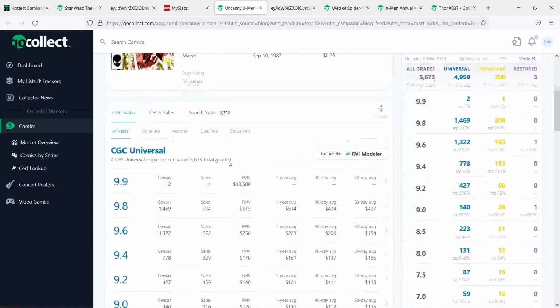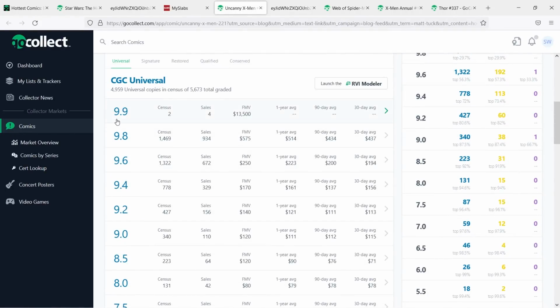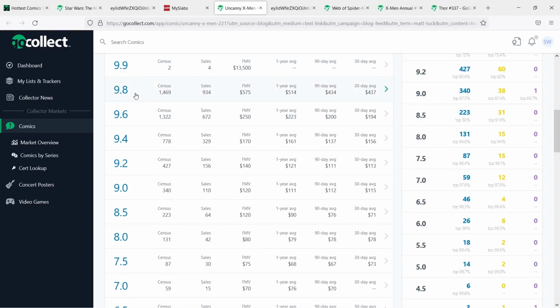And as we dig into the numbers for this one, we'll see that there actually are a couple of 9.9s, 2 on the census. Fair market value suggests those would be selling around the $13,000 range, but it's really hard to determine what those would actually go for. But the 9.8s you see here, 1,400 on the census. Fair market value sits at the $575 range, although the 30-day moving average is only 437.